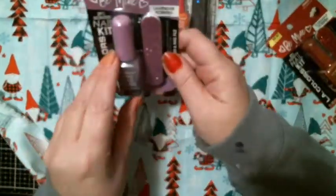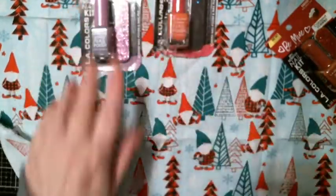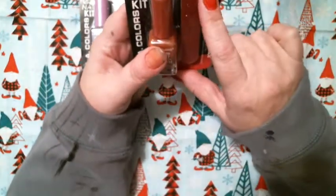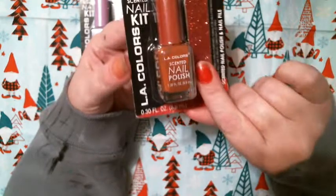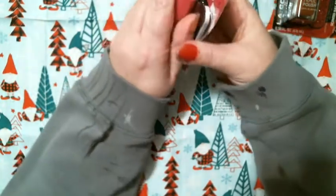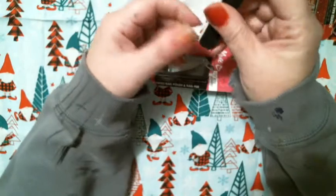And this one is Lavender Love, lavender scented. We're going to see. And this one is Nuts About You, coconut scented. And they're all by LA Colors. So let's check out the one. I'm actually going to open them all. So you get a little nail file. Oh, that feels weird. Oh, because it's not this side. That's the decorated side.